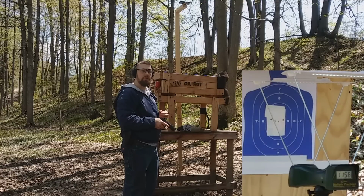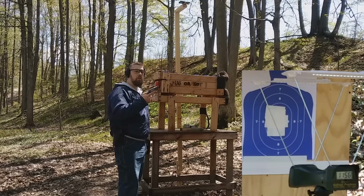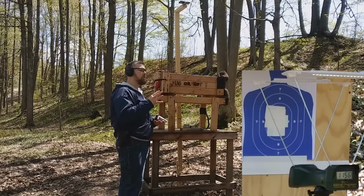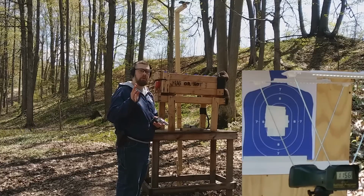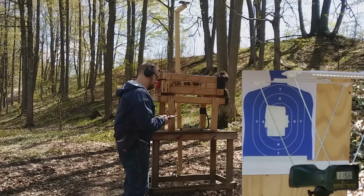Now we'll see how the 357 Magnum compares. Alright, 357 Magnum American Gunner. We'll see if we get close to that 1,500 feet per second out of the 2-inch barrel. I highly doubt we will. But typically when you have a rated velocity like that with most manufacturers, you should get 1,250 or more in a 2-inch barrel. So we'll see what we get with the Hornady American Gunner.